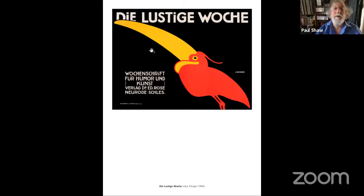Here's how Klinger is playing with the sans serif. Not necessarily going for the really heavy weight, avoiding the ruggedness. This poster of his, which is quite famous, is unfortunately not in the exhibition, with this wonderful toucan.